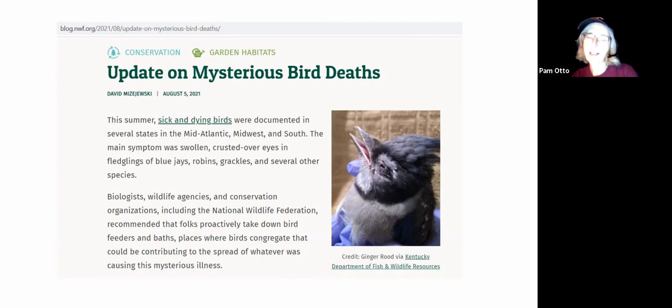we talked about this phenomenon a couple of months ago about the bird deaths in the East, and how these birds that were dying had similar symptoms. They had crusty eyes. They were lethargic. They tip over and die. There was concern that there was a disease spreading throughout the continent, and there were even advisories for a while saying bring your bird feeders in, bring your bird baths in. But then as this problem persisted, it was found to really kind of stop. It only came as far west as Indiana.